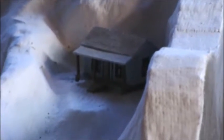So we come on over here to the mountain, and this was a tribute to my son-in-law who fishes all the time, so I'll put a cabin up there in the mountains so he can hide from my daughter and do whatever it is he needs to do up there. Whatever happens there stays there. That's kind of the Las Vegas of this area. And there you have it. Pretty much what we've done to date on the layouts.